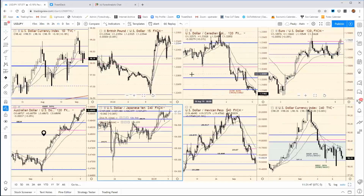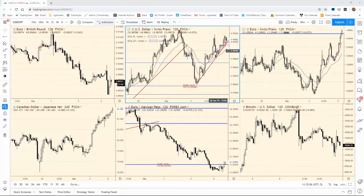Let's take a look here, and just a little bit of hijinks with the cable. Now, one pair that we've seen move a little bit here that I don't generally cover, and we'll jump into that, is actually the dollar Swiss. Let me move into this quickly.